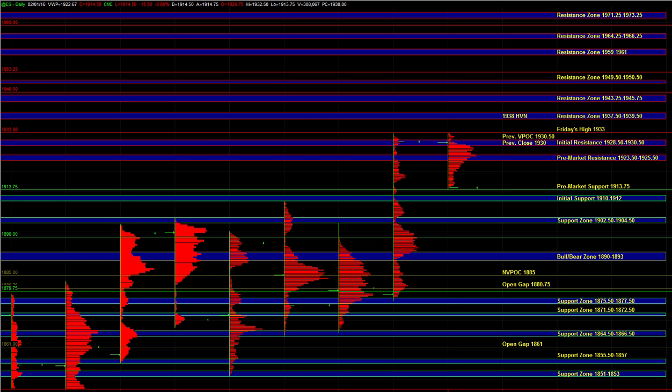So right now, our bias is going to be neutral to bullish on the day time frame, anticipating responsive buyers to be active at support and looking to target a move back up towards at least the 23 half to 25 half pre-market resistance and even the 28 half to 30 half initial resistance zone with potential to actually test the overnight high at 32 half, Friday's high at 33, and depending on the intraday momentum and broad market strength, perhaps even test the 37 half to 39 half.